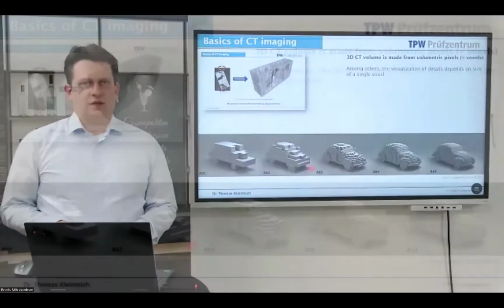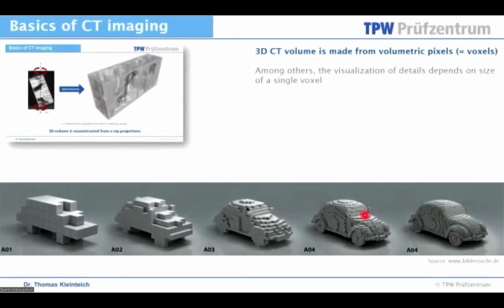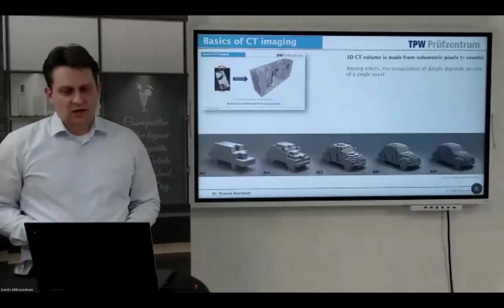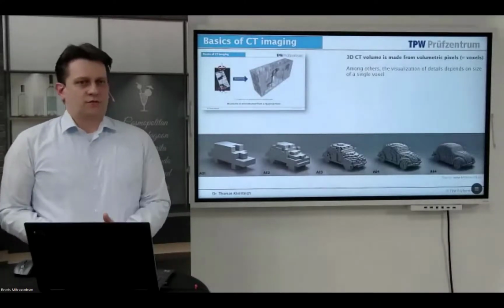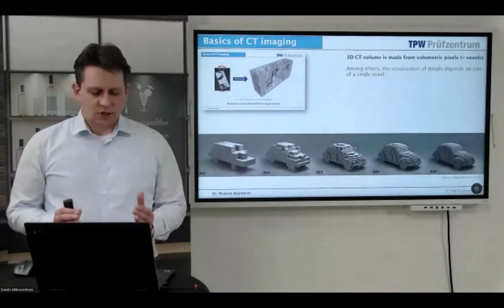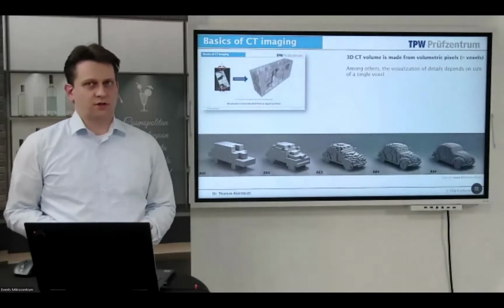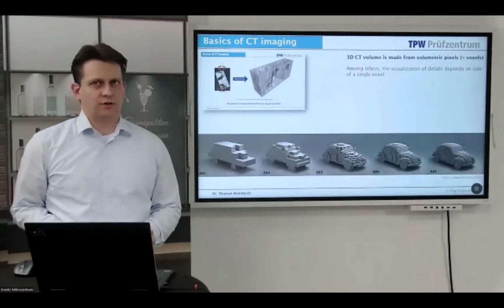And if you look at this line of cars down here, so that's if you have kids that play with different sizes of Lego bricks, you may actually know this kind of pattern. So if you have only large Lego bricks, then you can build much less detail than if you have really small voxels, where you can build much more detail in a smaller area. So what is crucial for the spatial resolution of a CT scan is the size of individual voxels. So it's the voxel size, and many of you probably are aware of this.